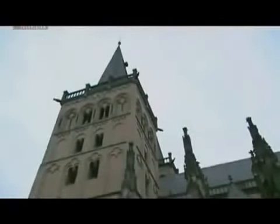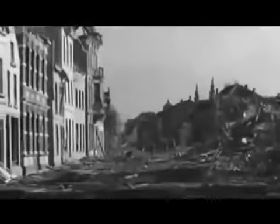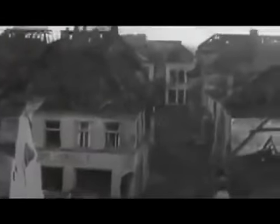I remember the bombings very well. We had to go down to the cellar very often. We heard the alarm sometimes in the middle of the night, and we were really scared. It was terrible. We heard the ordnance rumbling and watched the planes dropping bombs. There was a lot of destruction, and there were dead horses lying all around. This was a terrible experience for us.